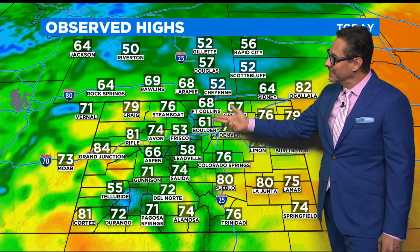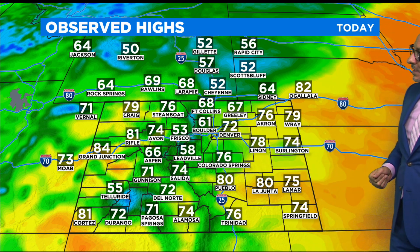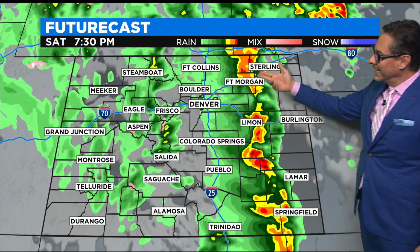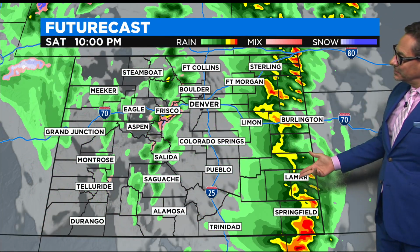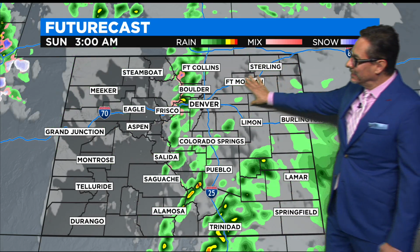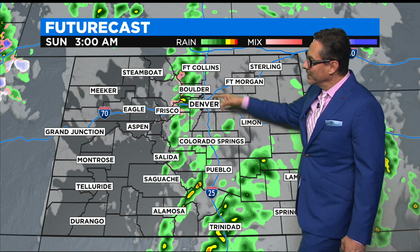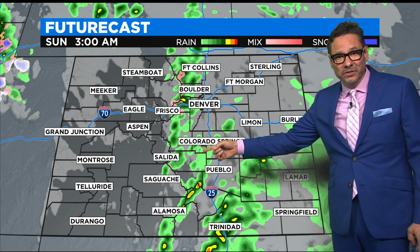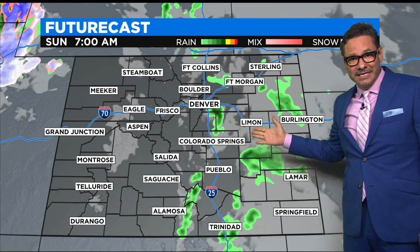72 officially at DIA. That happened in the lunch hour today. 67 in Greeley, 68 in Fort Collins, and 61 in Boulder. So quite a cool down. We had a cold front that came through overnight last night that kind of brought the temperatures down a little bit. So tonight, these storms will stay alive through the eastern plains through the evening tonight. There's enough moisture here that we'll have some clouds and some fog early in the morning. And overnight, we may still have a few light rain showers or thunderstorms from the foothills into the eastern plains.